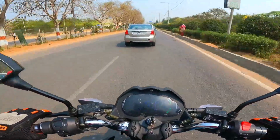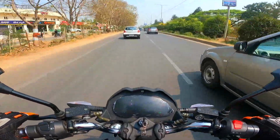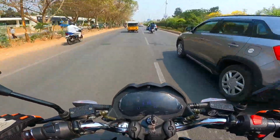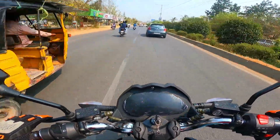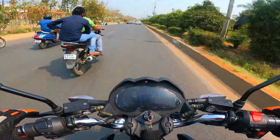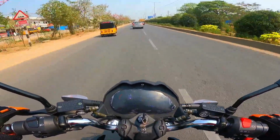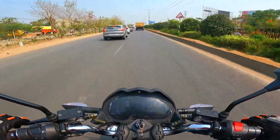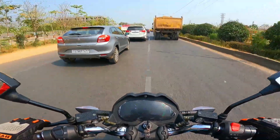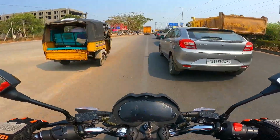Woo-hoo. I'm loving this. I'm absolutely loving this. Look at this sweetheart. This pocket rocket is absolutely flying. And look at the direction changes it makes so effortlessly. 60 Newton meters of torque, baby. That does the job for you. Well, everyone's jaw hits the ground. I'm just flying by the traffic with a broad smile on my face. You beauty. What a machine, man.